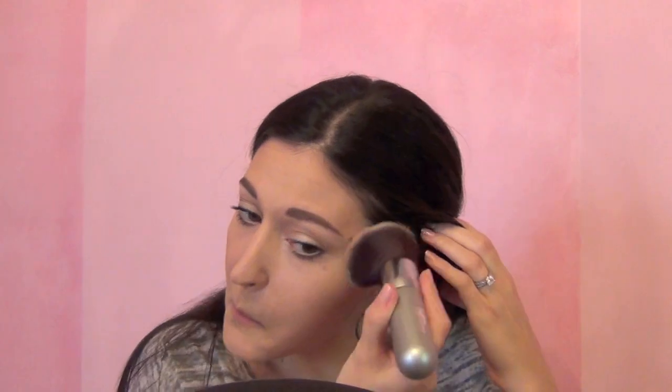Now I'm gonna add some color to the face. I'm gonna bronze up. Not really contouring, just adding some color to my face because this is daytime appropriate. If you wanna contour, you can totally do that. Just adding color. Use a nice blush by Benefit, Coralista. This also has a little bit of shimmer in it, so you really don't need to add a highlighter, which I like.